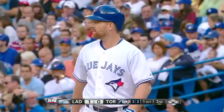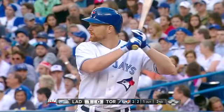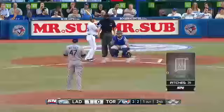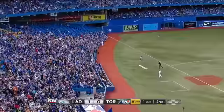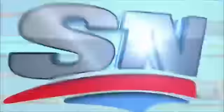You know, those are the type of adjustments. You happen to get hot for a few weeks and then something doesn't feel right. You get right back in the cage and you start working. He reaches for that pitch and it's going to be out of play. It's also the benefit of DHing, where you can do this.